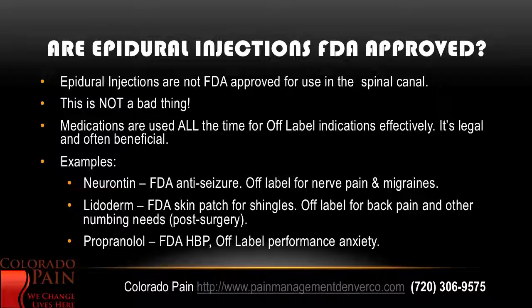Neurontin is FDA approved as an anti-seizure medication, but it's used all the time off-label for nerve pain and migraines. Lidoderm, or the FDA-approved skin patches for shingles, are used all the time for back pain after surgery and for other needs regarding back pain. Propranolol is FDA approved for high blood pressure, but it's all the time used off-label for performance anxiety. So that doesn't mean it's bad, it just means that it's used off-label.